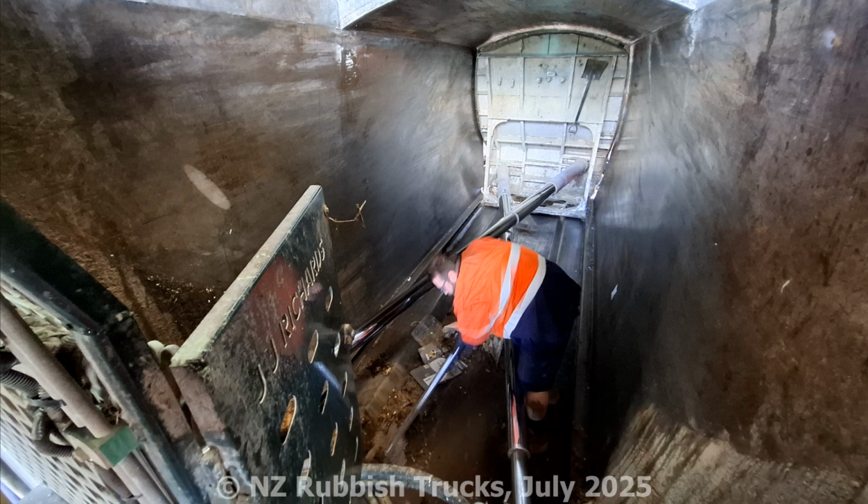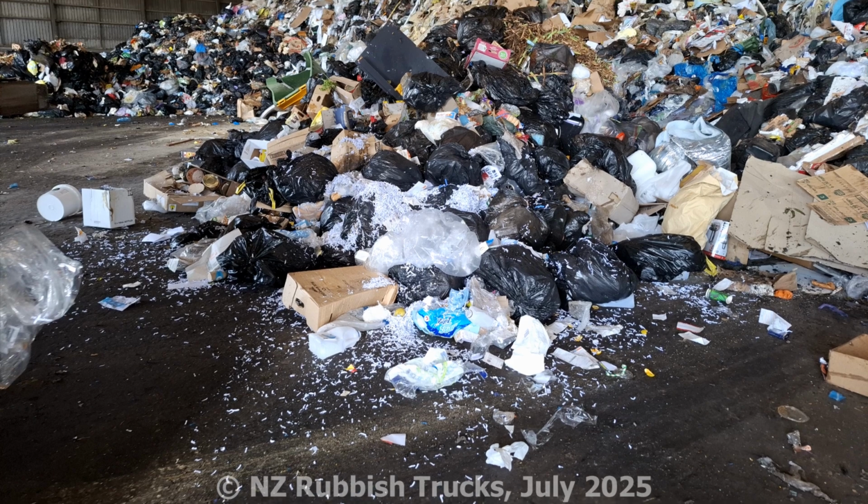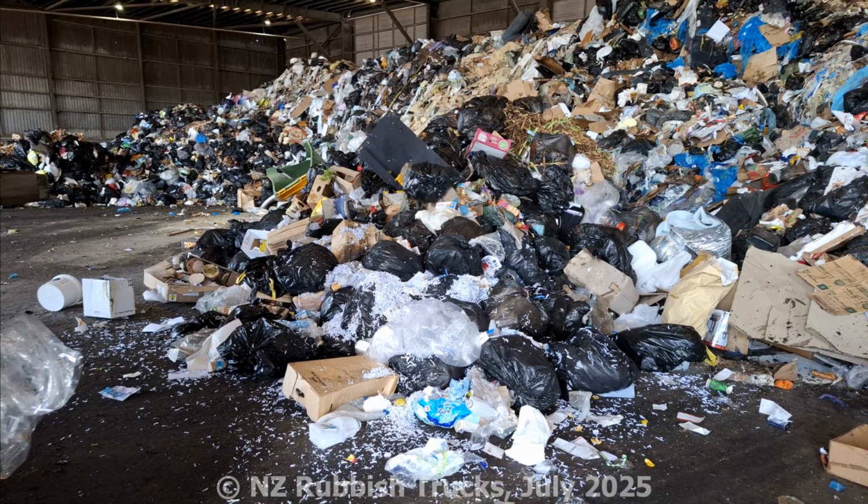After cleaning out the truck, we head back to the yard and park up just after midday, having completed our route.